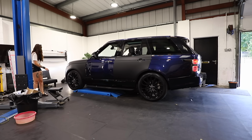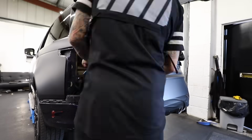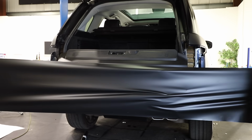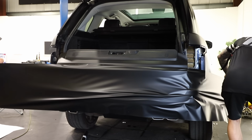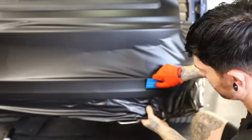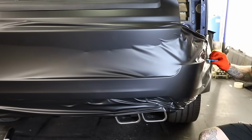Now moving on to the passenger side and the rear of the Range Rover. Now for me, learning to wrap a car is all about experience. I've wrapped so many now without any lessons on how to do it. It's all just been a self-teaching process, and the more you do, the better you seem to get at it.